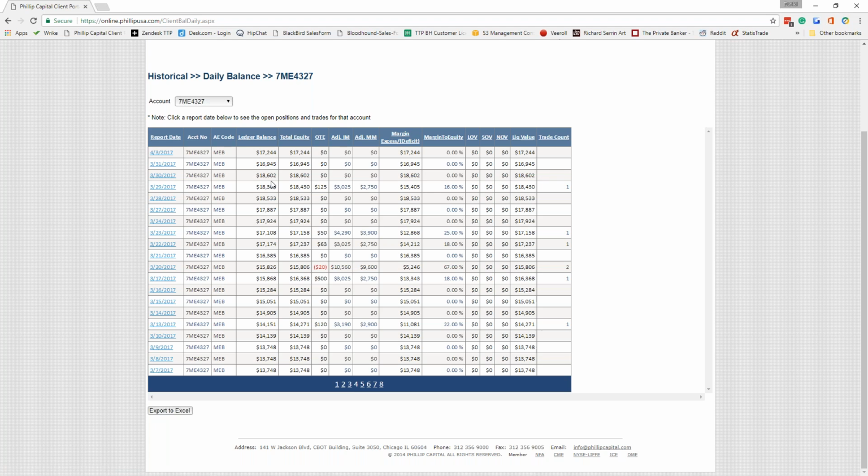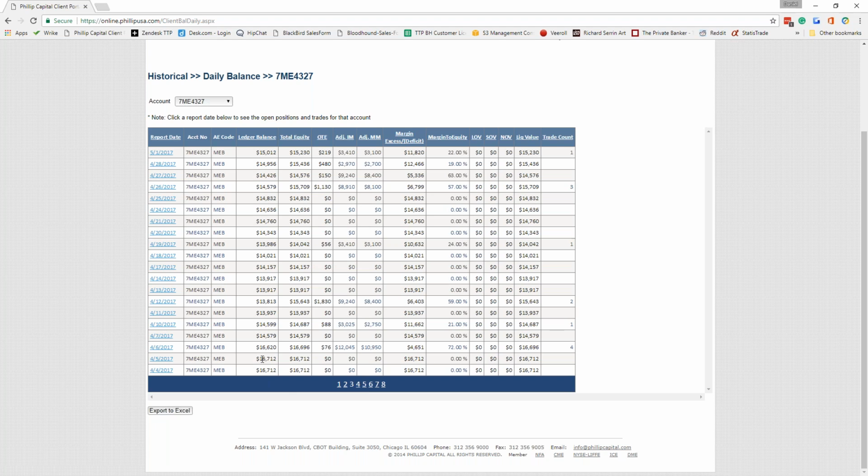So I was at 18.6, went down to 17 in a day, went all the way down to 14. I mean, I say it's a nightmare. Relative to the size of the account, that was a pretty big drawdown. It's from almost 19 down to 14. So, yeah, a pretty sizable drawdown in a matter of 2 weeks. But then I recovered pretty quickly and made it up to 15 by May.